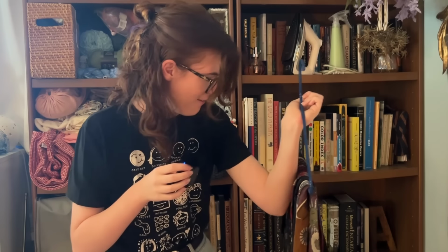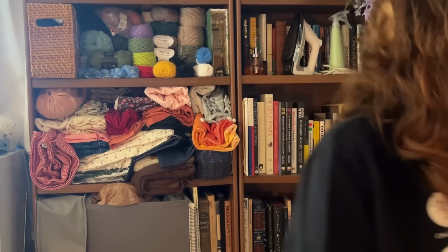Oh, these are all sliding off. I need to put this down. So, these are the plans. These are the goals. These are the objectives. Let's frickin' do it. Let's go.